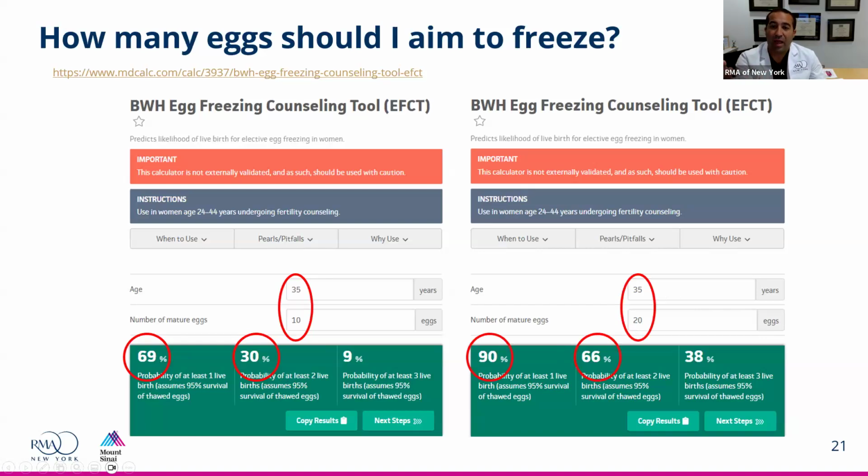So how many eggs you want to have ultimately depends on how many children you are thinking of having and using the eggs. And we don't know if you're going to need these eggs for one kid, two kids, three kids, zero kids. Again, this is just an investment in those options.